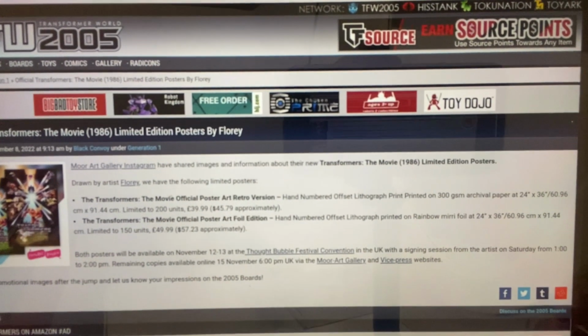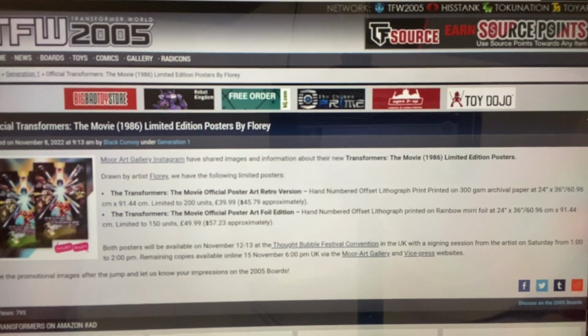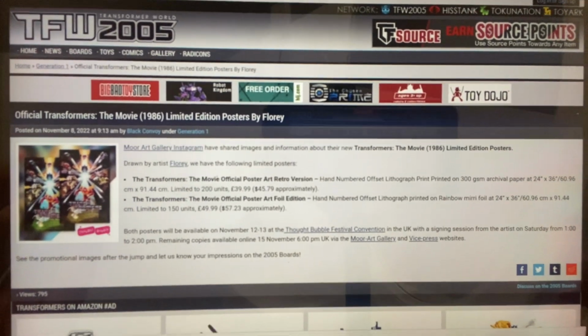You can pause and read that now yourself if you want, or as you can see, you can go to TFW 2005 and quickly click all the links on there. This is something that we know is coming out, this is something that we've seen, but there's just a few great images of him on the internet, and I just want to share them with you.